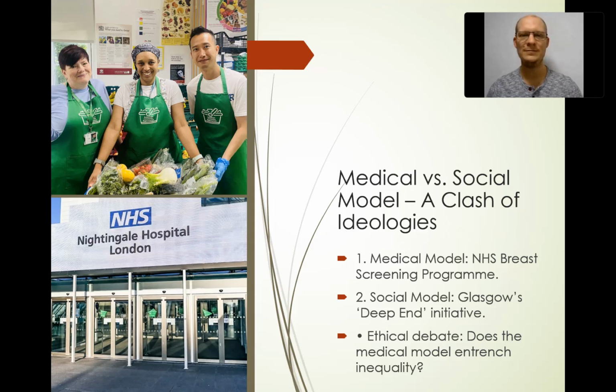Socio-structural approach. Glasgow's Deep End project exemplifies an alternative strategy. By linking GP practices with community groups tackling homelessness, addiction, and psychological distress, the initiative recorded a 22% decrease in hypothermia-related emergency admissions, BMJ 2022. Such outcomes highlight how interventions addressing material deprivation, substandard housing, unemployment, isolation, can alleviate pressure on acute services.